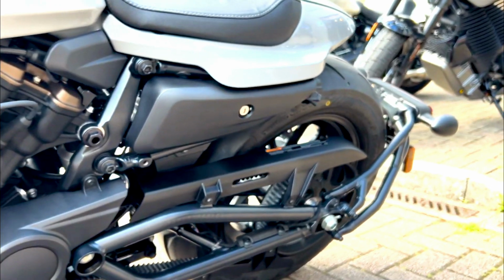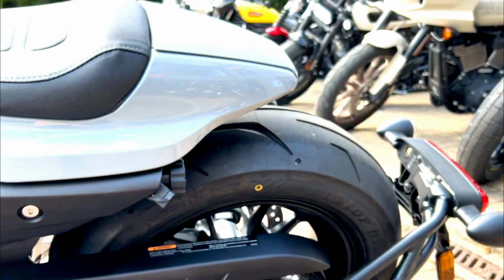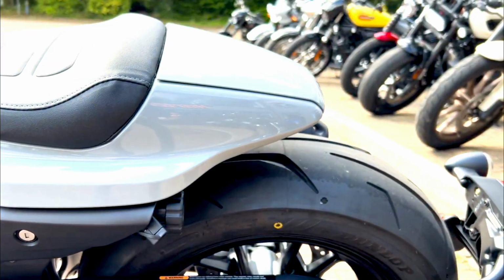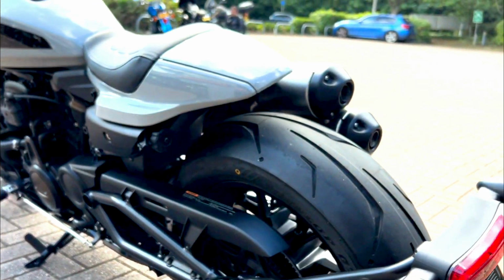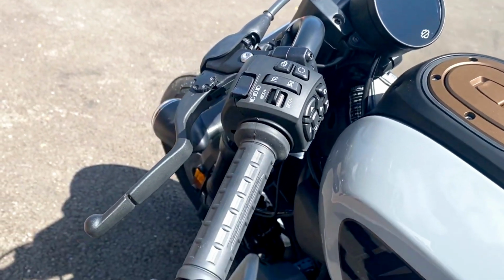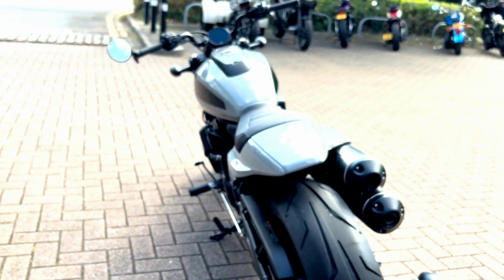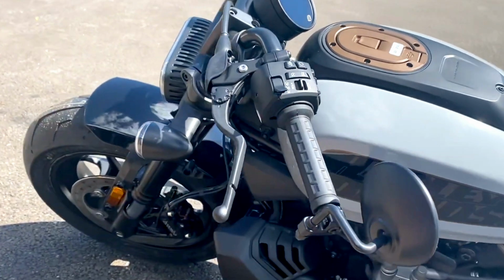Finally, let's talk about the price. The 2024 Harley-Davidson Sportster S1250 Billiard Gray is priced at approximately $15,499. While this may seem like a significant investment, it's important to consider what you're getting for your money. This motorcycle offers a perfect blend of power, style, and technology, making it a worthy addition to any rider's collection. Plus, with Harley-Davidson's reputation for quality and durability, you can be confident that this bike will provide years of enjoyment.